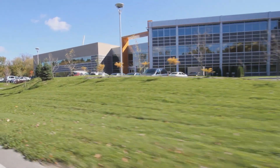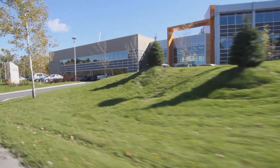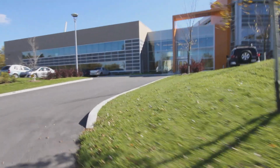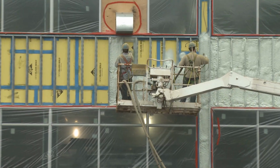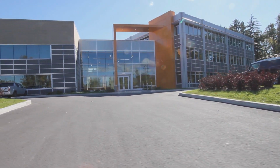When Schluter, a company who makes tile installation systems, decided to build their head office in Montreal, they of course used their own products. But more than that, they decided to make protection of the environment and energy efficiency a top priority. If you look at energy conservation, tile is probably one of the best materials that you can find. And we want to showcase that.